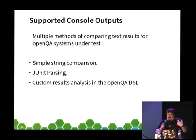When it comes to analyzing the outputs of those scripts, you've got multiple options. OpenQA has simple functions already there for simple string comparison. If your test scripts produce JUnit, OpenQA can already parse that JUnit and treat it like it was a native OpenQA test result. And you just see it on the dashboards and the tooling without any difference at all.